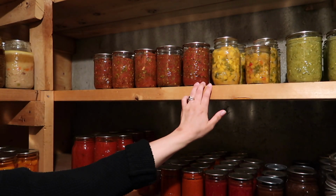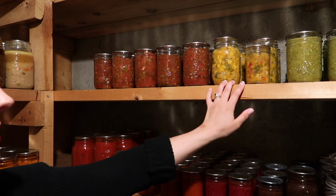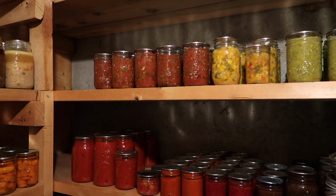I think I did 18 jars last year, and you'll see we've got a variety of sizes. I like to do that. So if I don't need a full pint, I can just grab a smaller jar, and I don't need to worry about anything getting lost in the fridge or anything like that.